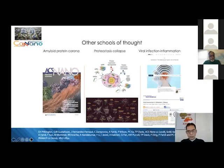There are other schools of thought, so to speak, and here I just present a few. We proposed that amyloid fibrils are colloid-like, so they can easily pick up plasma proteins as well as intracellular proteins to impact on the proteostasis. And in a severe case, they can cause collapse of proteostasis in the intracellular space.